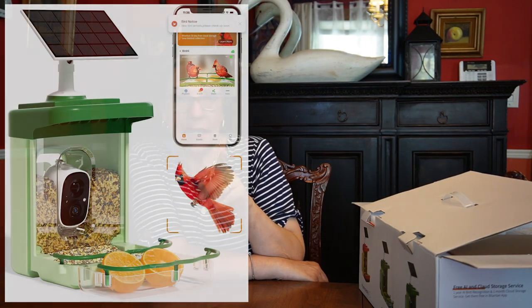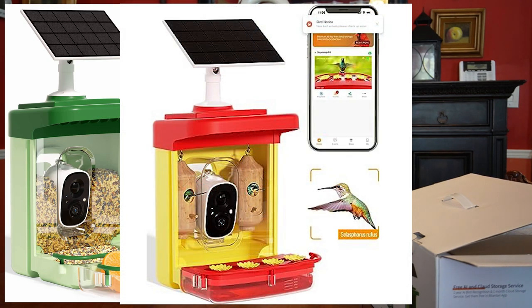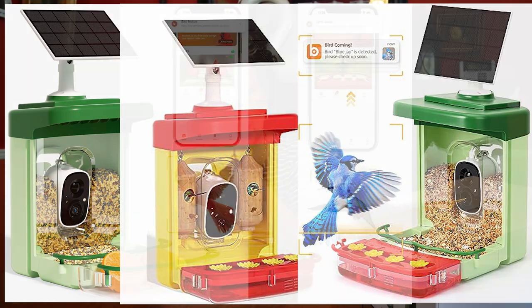This is the BirdHI, and I'm going to put a picture right here. And they have two other ones. That's the HummerHI, that's just for hummingbirds. And the other one is the BirdHI Ultra, which is basically the one that I have plus a hummingbird feeder. Mine has a bath, but you don't have to use the bath. You don't have to put water in it. You can just use it to put fruit, like half oranges, whatever you feel your birds may enjoy. So let's look at it.